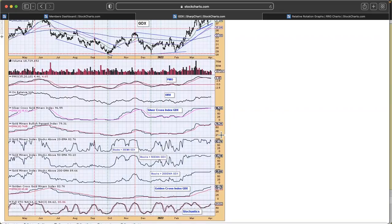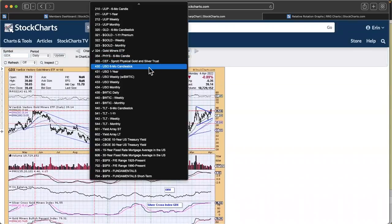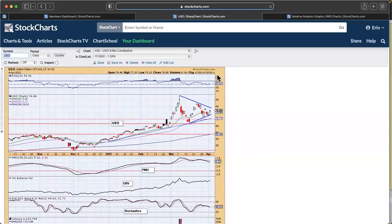I wasn't surprised to see a bit of a pullback. Again, breakout, typically going to get that pullback. So participation is still very strong beneath the surface, and that looks great. Let's move on to oil.